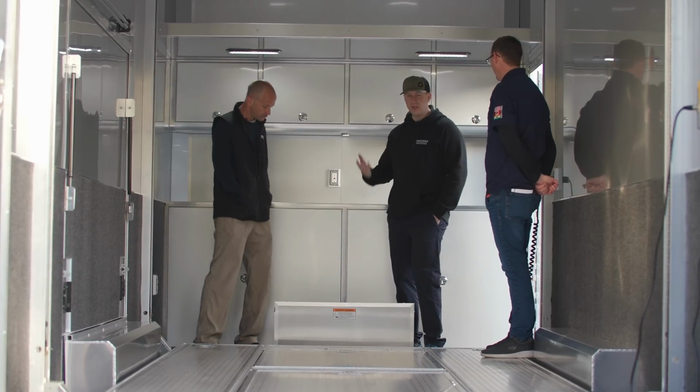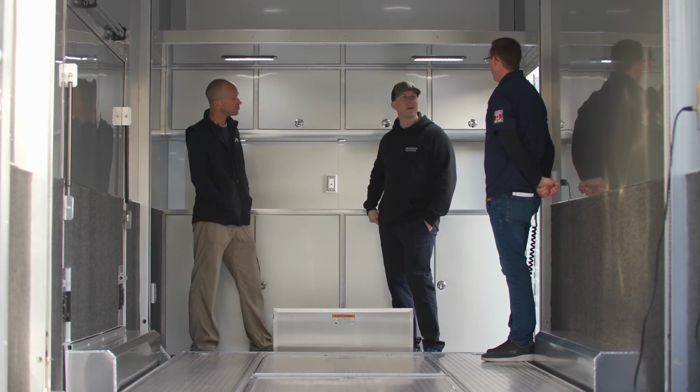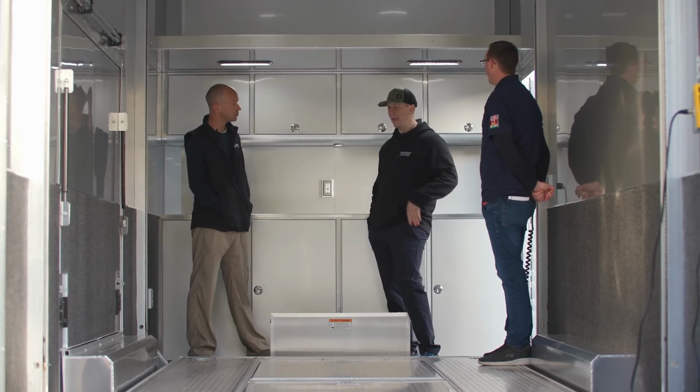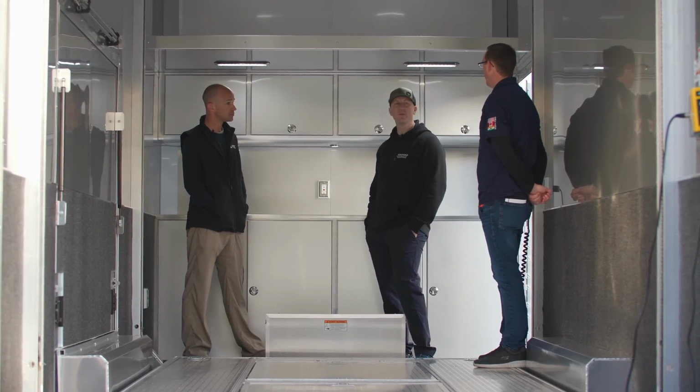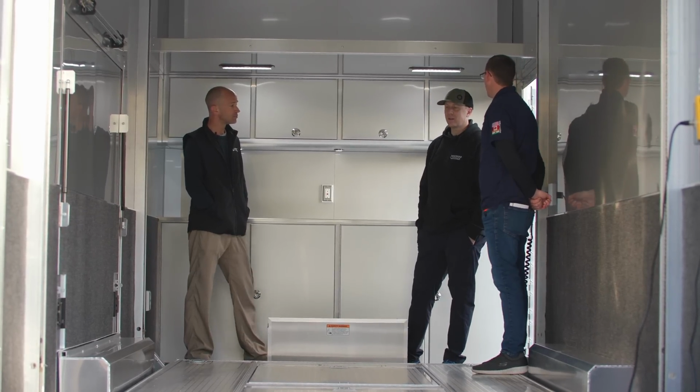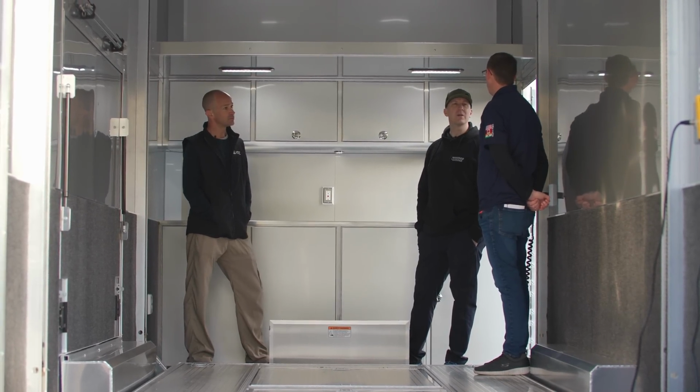So the trailer's going to sit 95% of the time in the year. Do I want to put a trickle charger or some sort of tender? Is there an ATC recommendation for that? What do I do for that? We suggest just a battery maintainer, just low voltage. Got it. Just like a C-Tech or a NOCO or something like that.